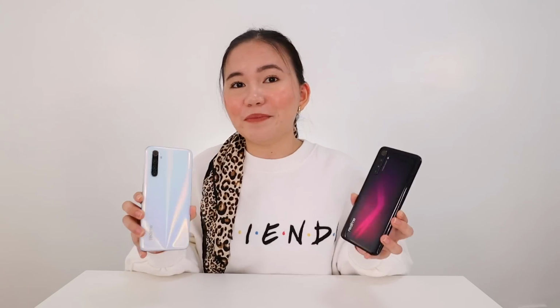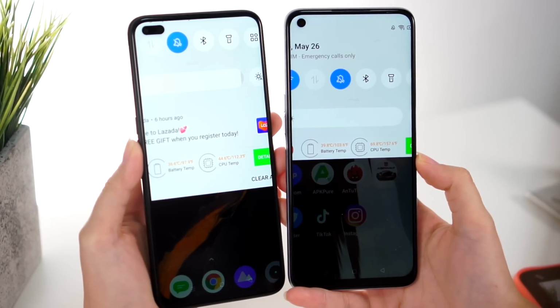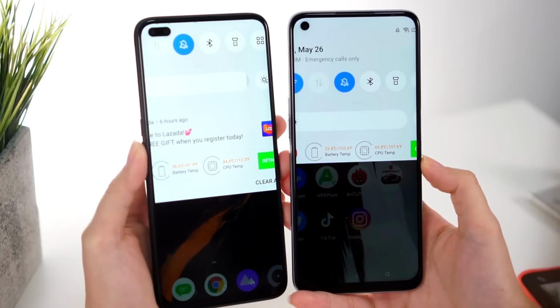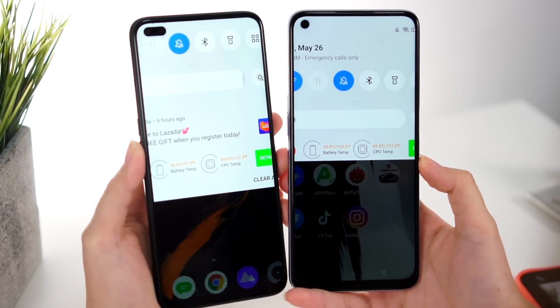Naglaro ako 15 minutes straight. Yung CPU temperature po ng Realme 6 is 44.6 degrees Celsius. After playing consecutively, ang Realme 6 Pro naman po, ang kanyang CPU temperature is 69.8 degrees Celsius. So if you are this type of person who plans to play as in magdamagan, then you should go for the Realme 6 Pro since it runs a lot cooler.